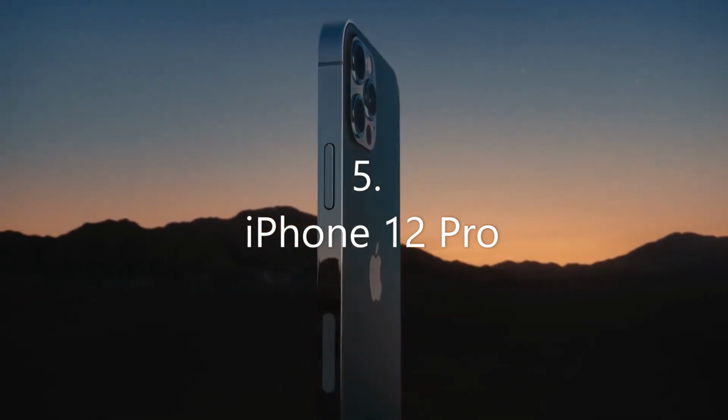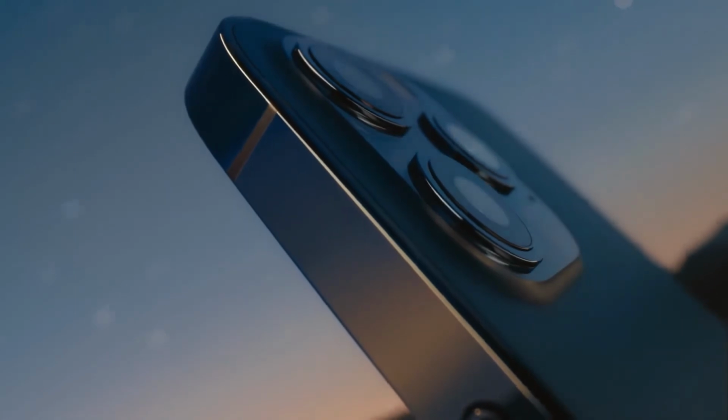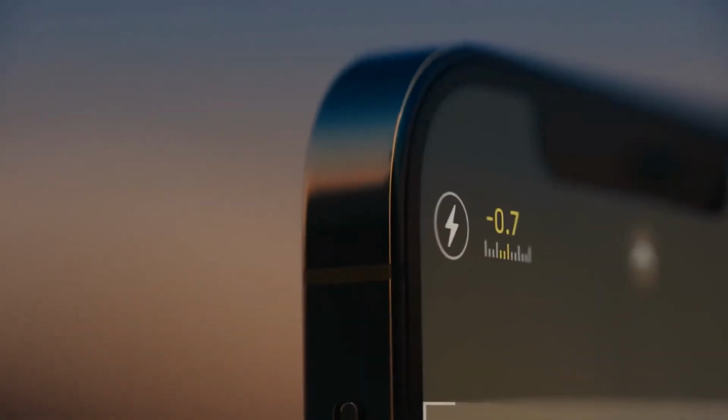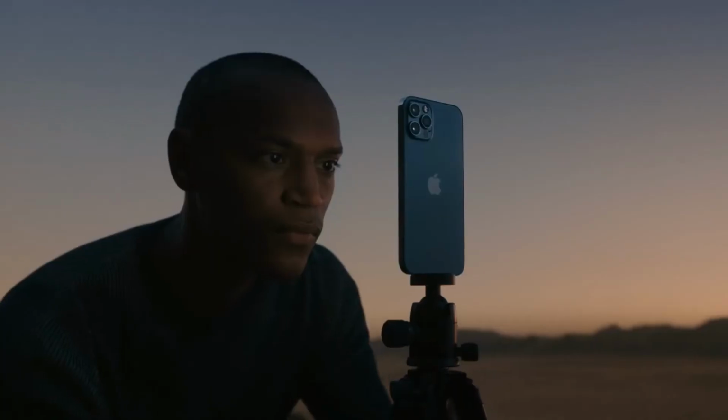This is iPhone 12 Pro. The vertical band is precision machined from stainless steel. The ceramic shield on the front is tougher than any smartphone glass. And tighter borders allow for even larger Super Retina XDR displays.